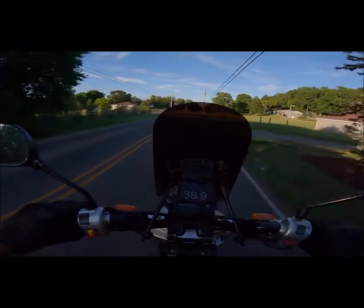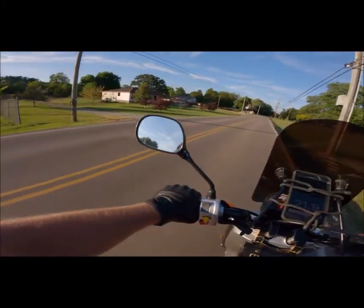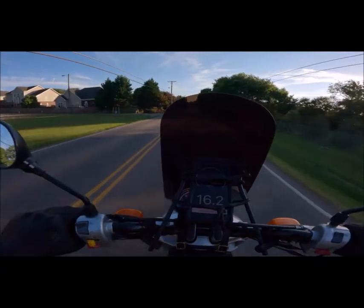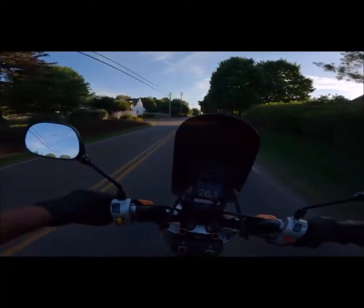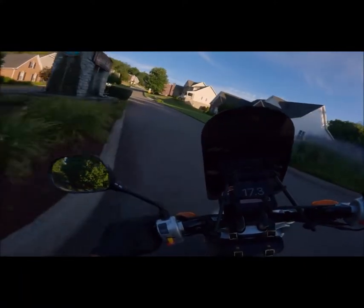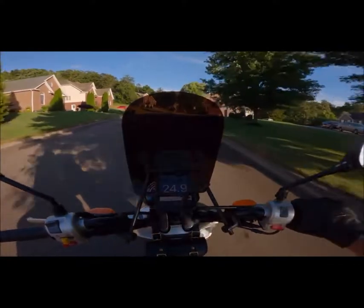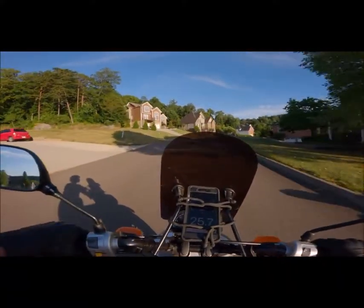Actually, let's go through this neighborhood. There's some really nice houses up here. I want to show you guys something. This is kind of random. This is Cascade Falls. I was a pizza delivery guy, so I've been in every subdivision known to man in Knoxville. I've lived in Northeast, South, and West, and there's some really nice houses right through here.